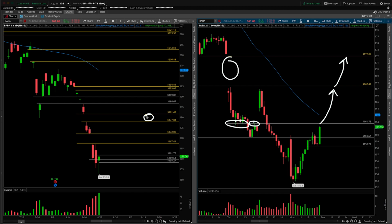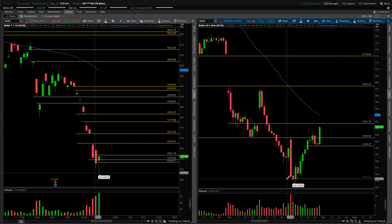So again, I'm not calling for this to all happen in one day. I'm not calling for a massive short squeeze. I'm just simply saying that if shorts start covering, they will add to the buying power. But again, it all hinges upon remaining above this 158.27. If we can do that, then watch for this scenario to unfold. If we do not, I would look for a rollover back to the lows, maybe a bump in the road at 155, but ultimately 152 could be back in the cards.